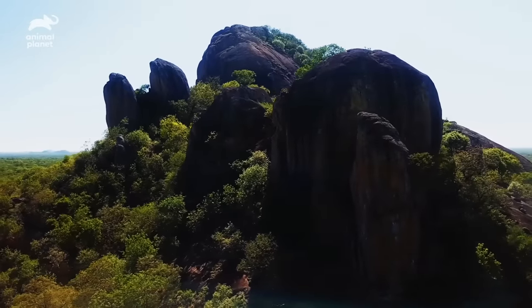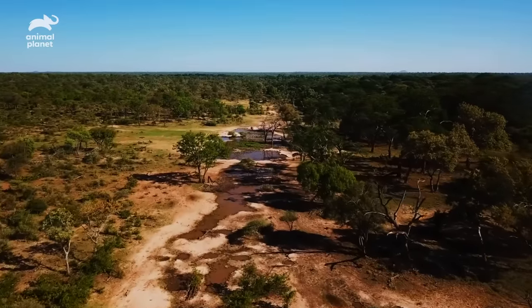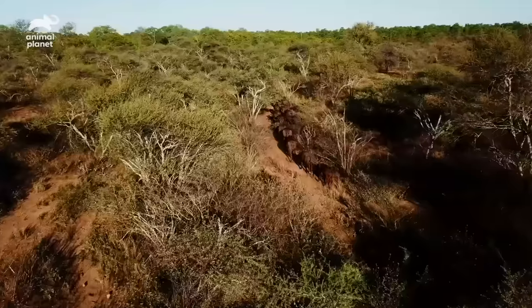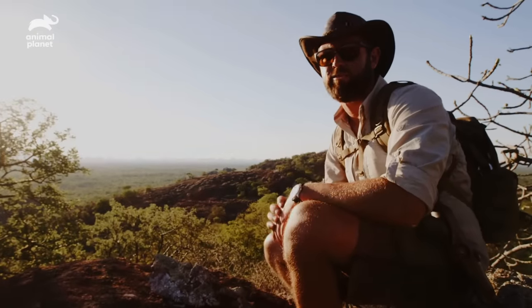I can see those amazing granite outcroppings to the southeast. And my thought is that springs will be creating still water pools for massive herds of buffalo. Buffalo are going to be the perfect prey source for such a big black maned lion. So that's where we're heading next.